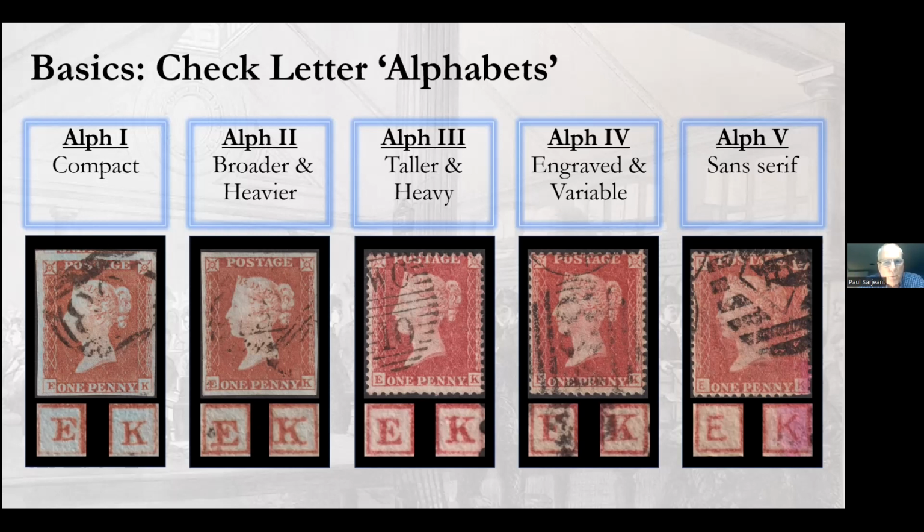The easiest to recognize is the last one, which is sans serif. The earlier ones take a little bit of experience, but they're not that hard to tell apart. Usually, alphabet 1 is very compact. Alphabet 2 is broader and heavier. In alphabet 3, the letters are now taller. And then alphabet 4 was only used on 2 plates.